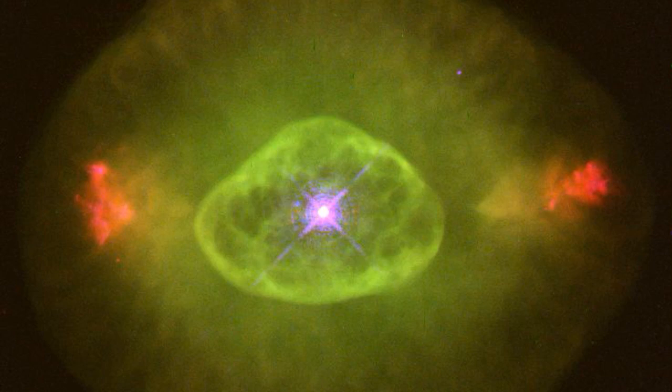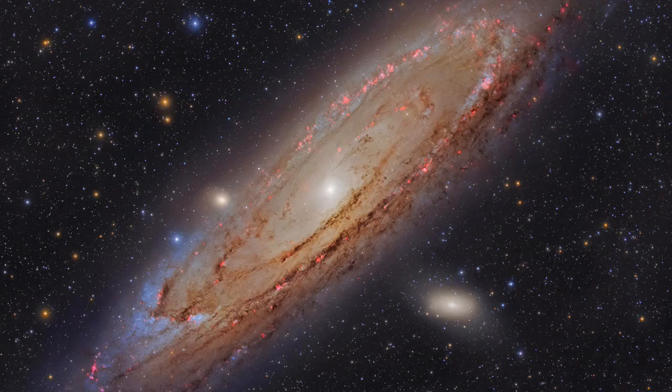The intensity depends entirely on the engine type and fuel combination. Liquid oxygen and kerosene engines, like those on the Falcon 9, produce a particularly bright orange flash. Hydrogen-fueled engines create a more subtle blue-white burst that's harder to spot during daylight launches.